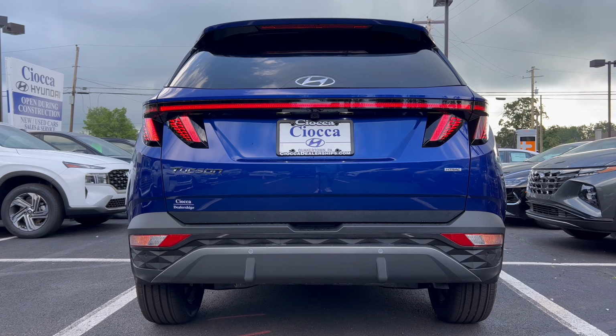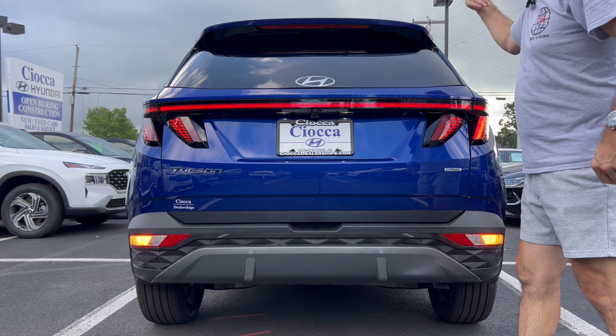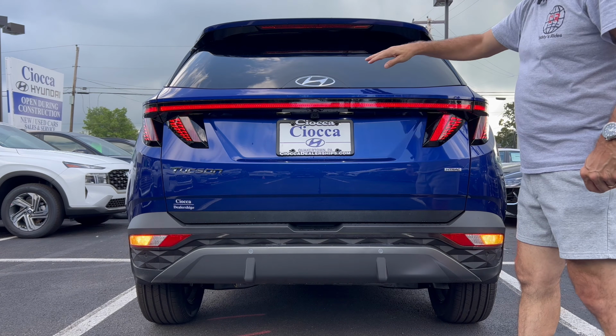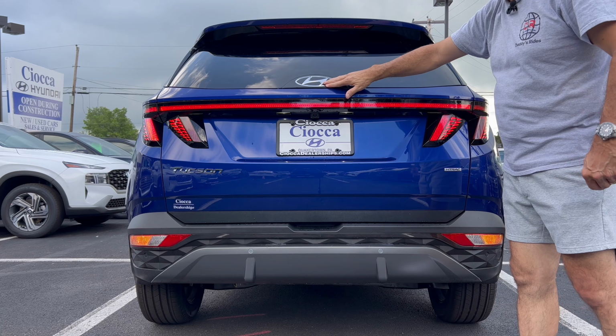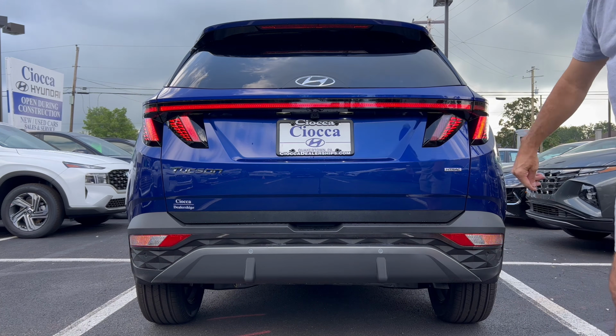Rear end of a Tucson. What I like here is that the rear wiper is tucked up underneath that roof spoiler, swoops down to clear the window, protects it from the elements and for car washes, and in place down here they have the Hyundai badge, so I like how they work that in. Intense blue all the way down.